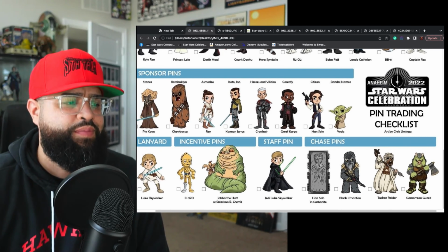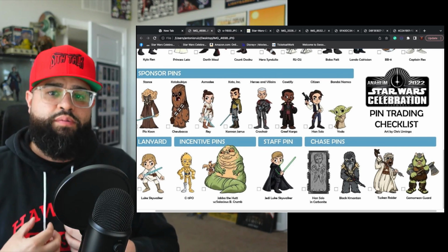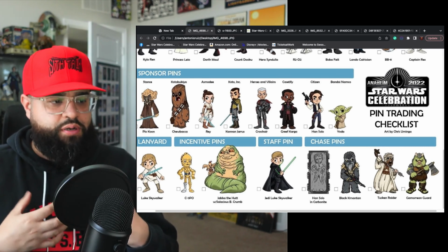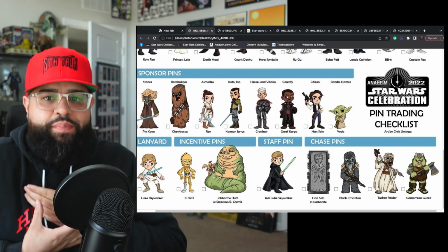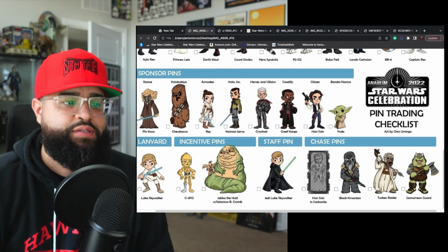Then you got the lanyard pin. So at the Celebration store, it was a cool lanyard set that was a lanyard and it came with the pin on it, like in the packaging. So that was like 25 bucks. So it's not bad. It's 10 bucks for the pin, 15 for the lanyard, but you have to buy it as a set. And then the next one are these incentive pins.